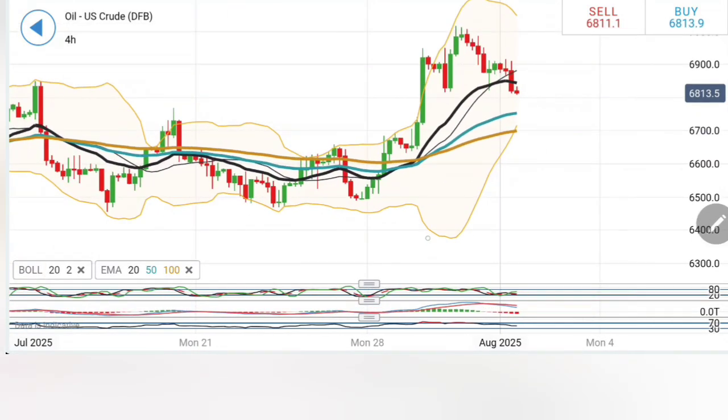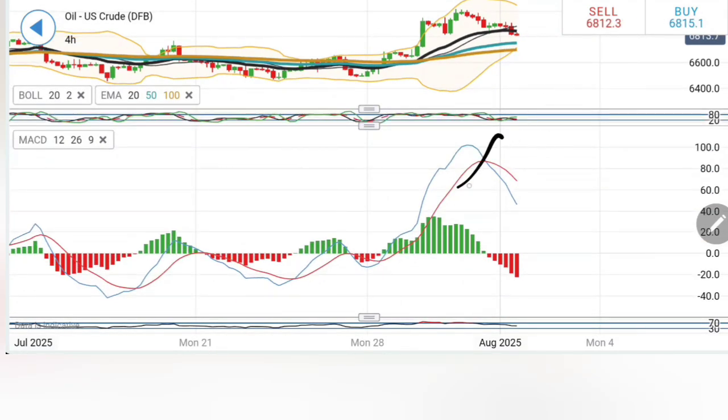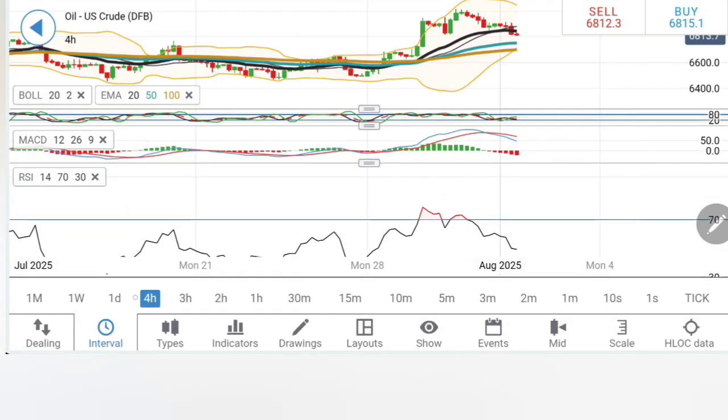Right now it is looking downwards. There is a possibility of a continuation of downside. Stochastic at bottom, the MACD crossing over at the top, trading with divergence, is staying bearish. The RSI has dropped here as well.